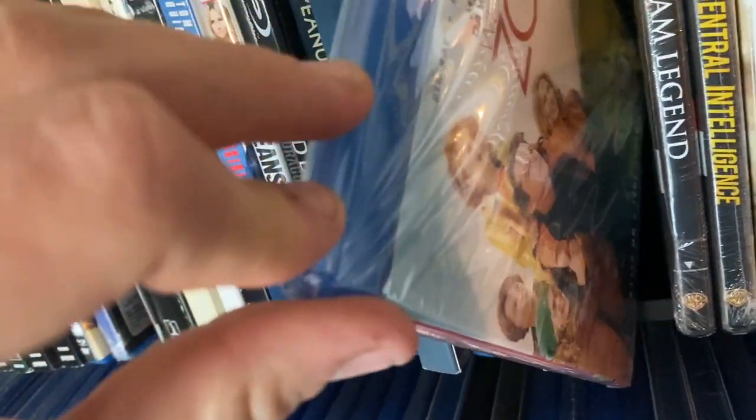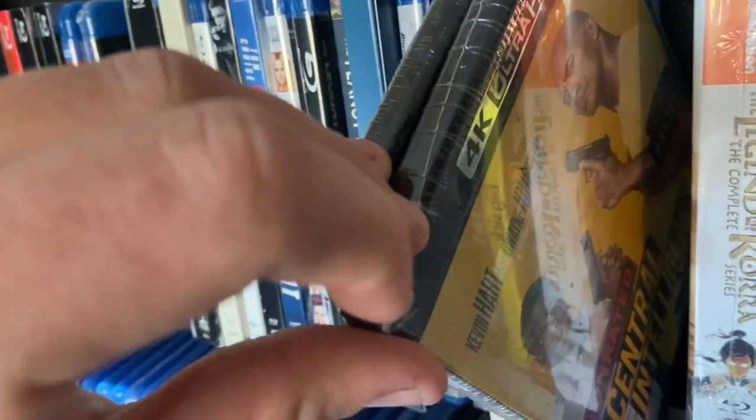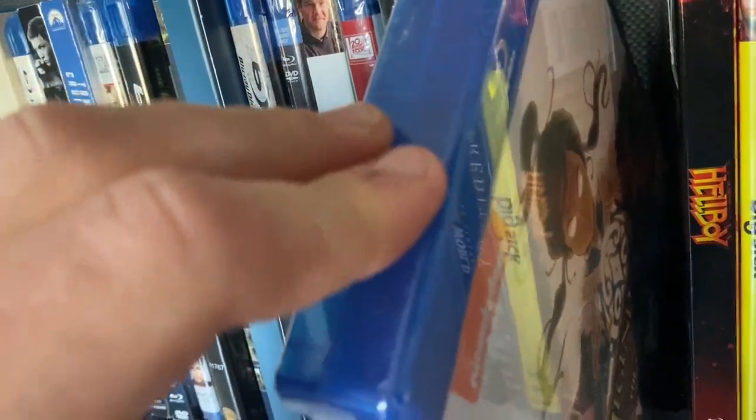We Bought a Zoo! Great movie. I Am Legend on 4K. I Am Legend is awesome. Central Intelligence, fantastic. Both of these in their packaging. I need to watch them again. I love them so much. And we have a TV show, Legend of Korra. I actually have not seen Legend of Korra. I need to watch it.